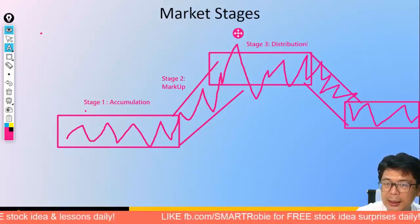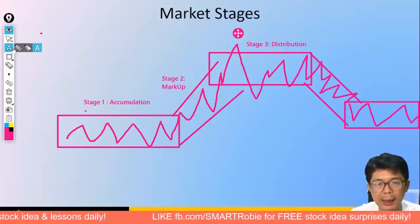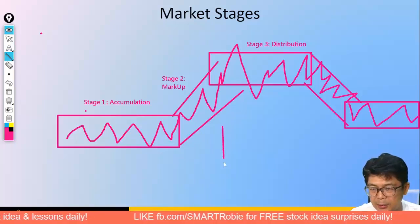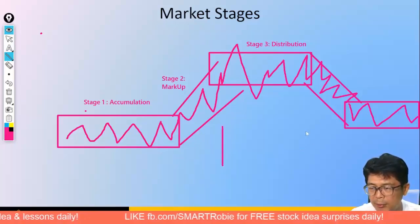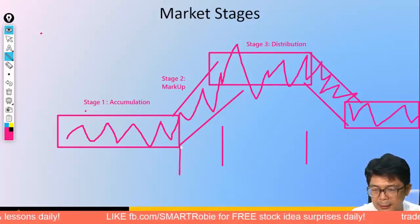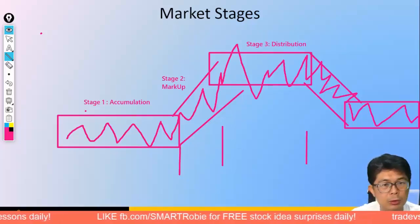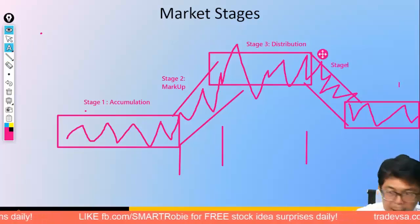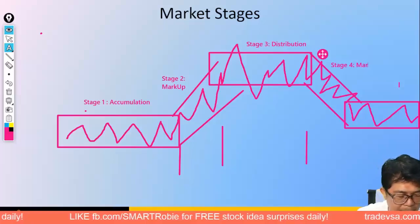Okay, that's where you will see climactic volume, right on the left hand side. On the left hand side here, this is where you generally get very, very huge volume, and then you get another volume here. We'll try to poke out. Here it is. And then finally it goes through stage 4, which is the markdown.